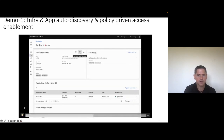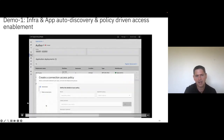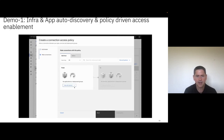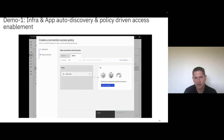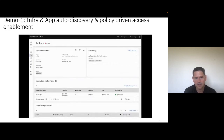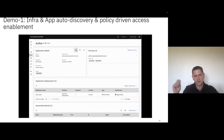So Devin's going to come along. He's going to select that application. He's going to select the secure policy for it. He's going to add a policy here, give that policy a name, and say that he wants to use an encrypted path for it. And he's going to select what needs to talk to it. So he's going to select the web server talking to the author application, and he's going to create that policy. And now he's just created secure connectivity from that QOTD web to author.